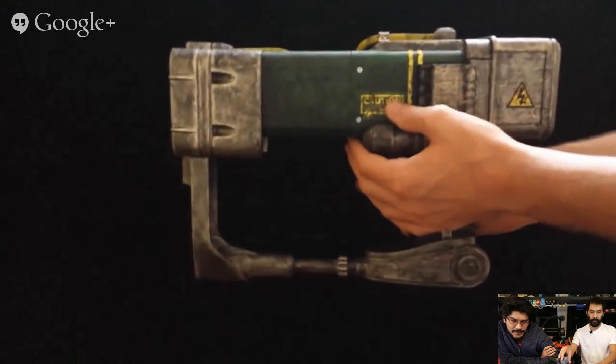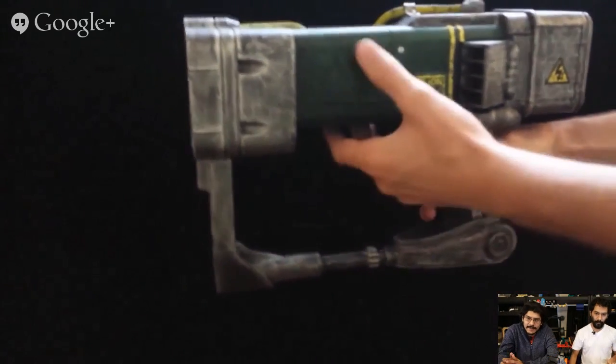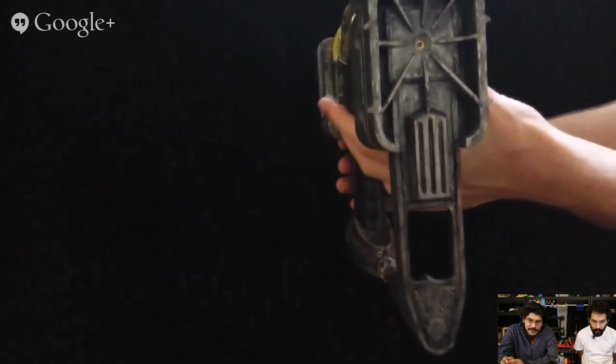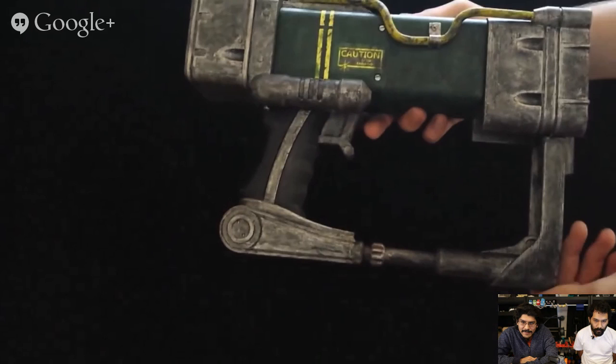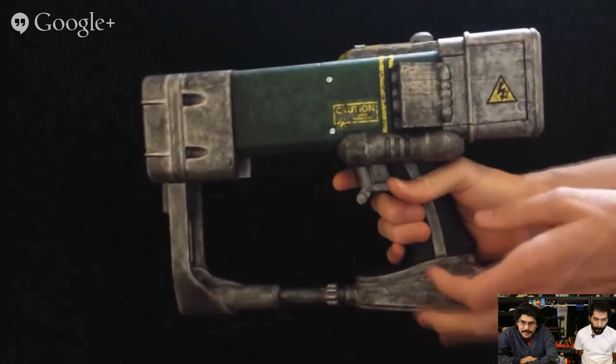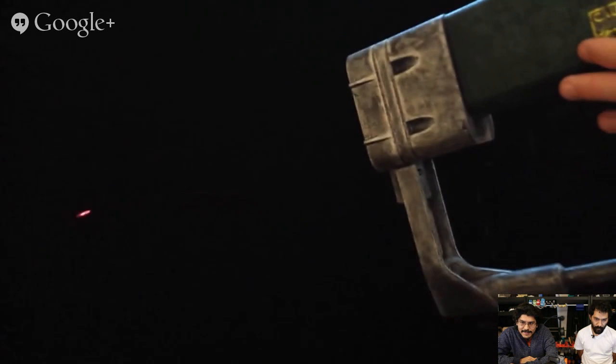laser pistol from Fallout. This is from Thingiverse user Dragonator. He put together this really detailed laser pistol, and the really cool thing about it is it's functional. It's got a working laser. All the paint stuff, and it's sort of weathered and has a lot of finishing to it. Here's the functioning laser, because I could.